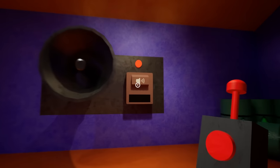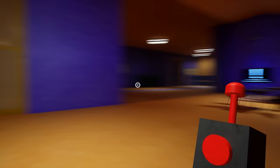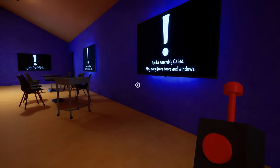And I believe this disc goes in here. And what did that do? Oh boy. Mind the splash zone?